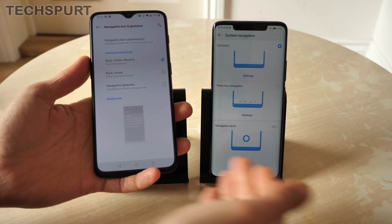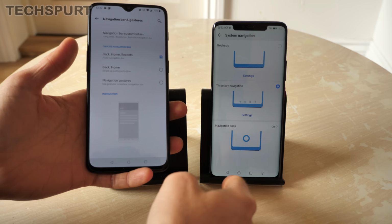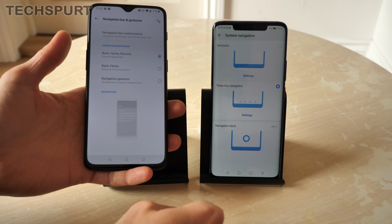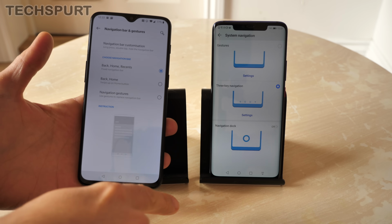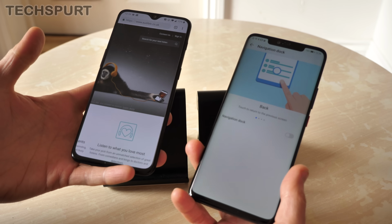So as you can see here, both the OnePlus and the Mate 20 Pro, you can have a proper dedicated navigation bar down beneath for home, back, and your recent apps. And both phones also allow you to completely remove that navigation bar and just use gestures instead. These operate in a similar sort of manner.